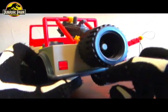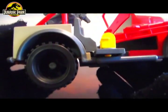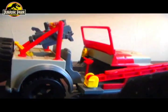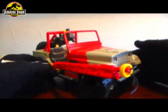Here's a little bit of the back. It has basically the same tires as the Jungle Explorer we've looked at, or close enough resembling tires. They look pretty spot on accurate to the Jungle Explorers. Now, the action features that this thing came jam-packed with.